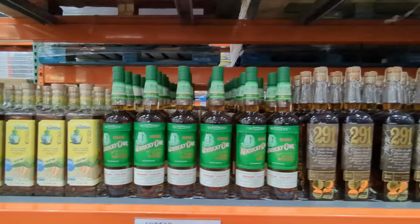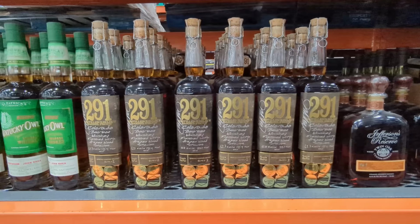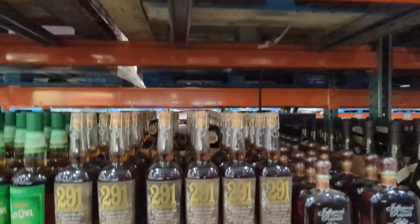You have this 291 out of Colorado Springs here. I just bought a bottle of their Colorado Bourbon Rye finished in aspen staves and maple syrup. But I haven't tried the one I have yet. So I want to try that first before I spend any money on this one, but I know that's an excellent price for $74.99, because usually these run $100.